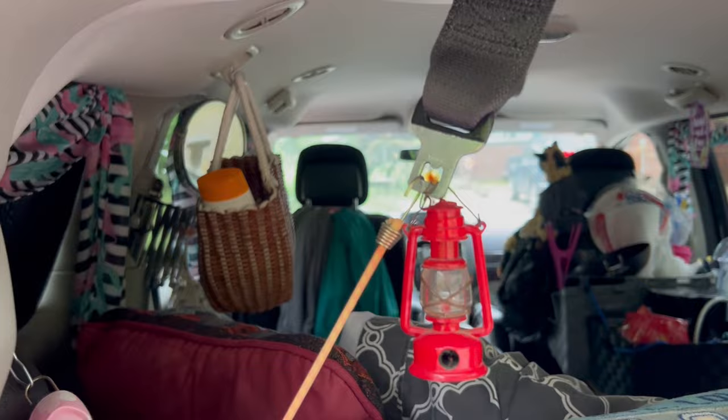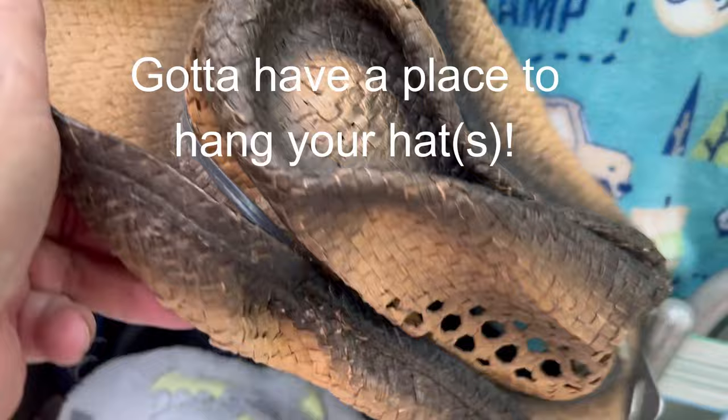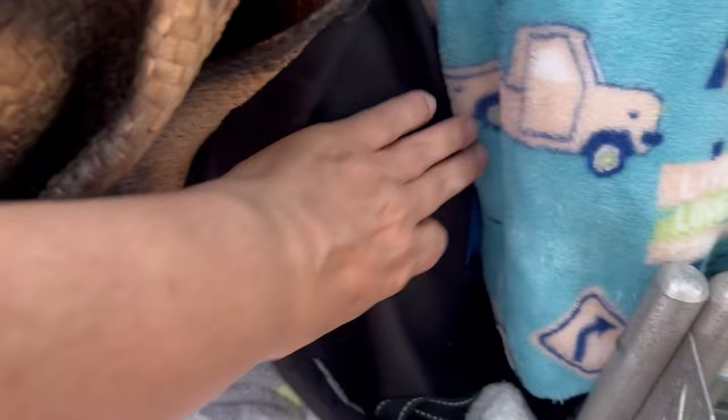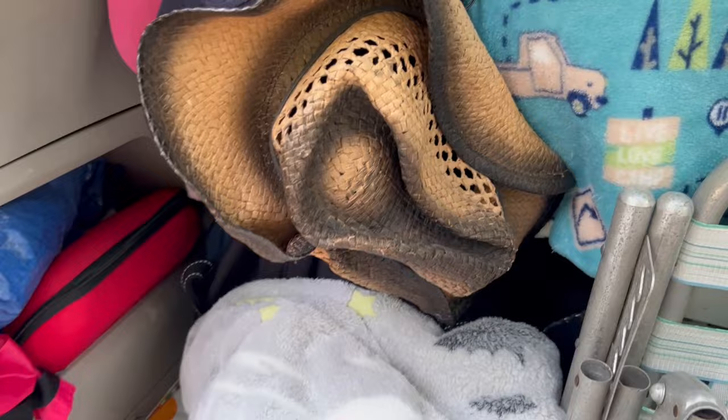And I just put a little bungee cord here from the seatbelt strap over to the other one, and this is where I hook my hats. I've got to have my cowboy hat, you guys. You know what I'm saying? And my happy camper cap and my visor. And here is my backpack, so if I'm out and I want to take a little hike somewhere, my backpack is right there. So I know where everything is. You guys who live the van life know how important it is to have space for everything. You have to know where everything is, and put things back right after you use them.